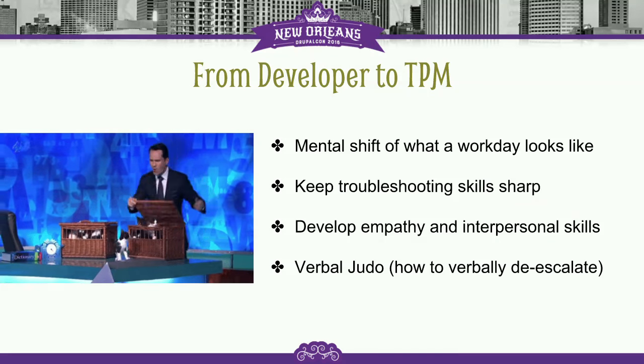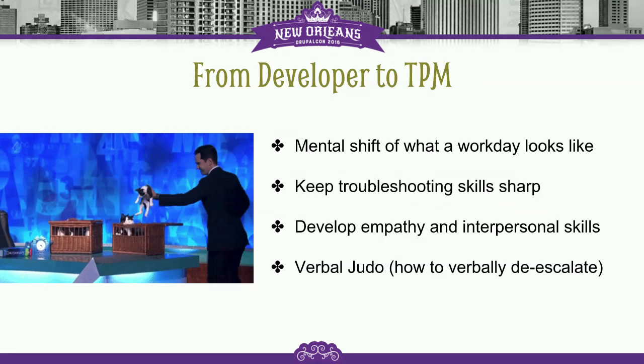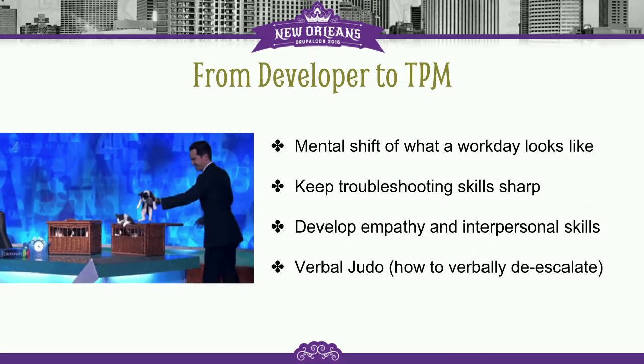But I say that with a caveat. If you get too far out of the code and the technology starts passing you by, that T in TPM is going to start shrinking, and your ability to manage and help your developers and work with them as a team suffers. You start losing the language, you lose the plot a little bit about what's going on. So be there to test and still be able to debug and know what's happening.